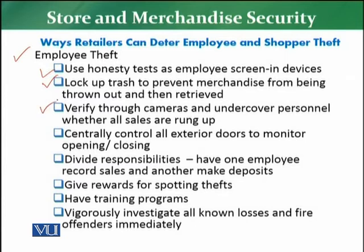Then you have to verify through cameras, through undercover personnel, whether all sales are rung up. So what you have to do is install cameras, have undercover people, and have security staff, both in uniform and without uniform, so that your goods, your merchandise can be protected both from customers and also from employees.